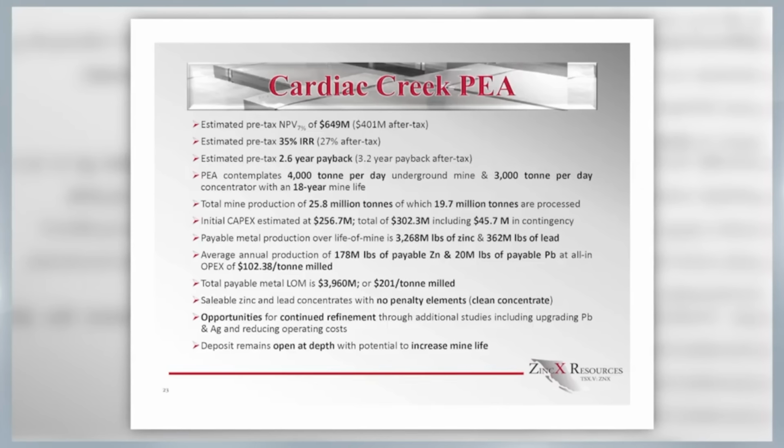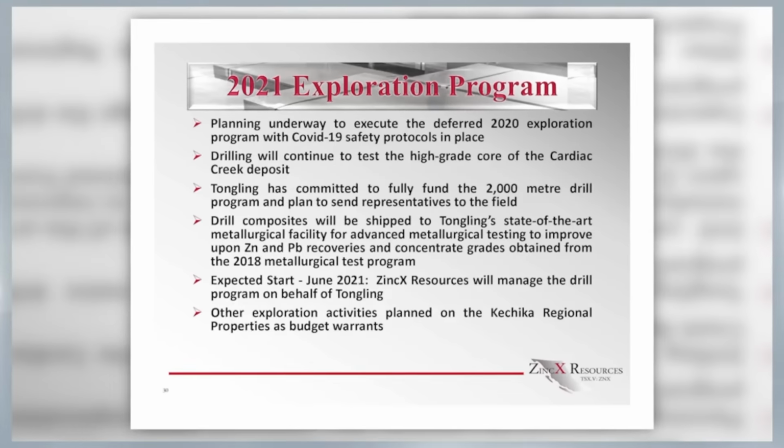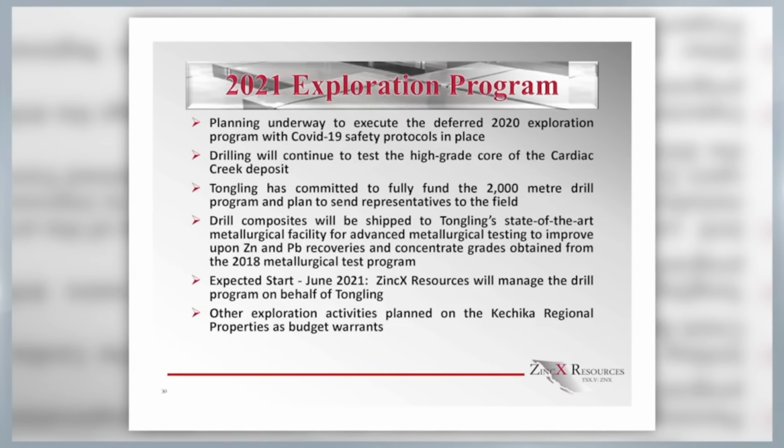So for shareholders, what we have here are two areas of value creation. We've got the main deposit that has a large defined resource that I've talked about. So that's sort of the safe asset. You can put some value around that. We have a PEA already out on that. And then we've got the exploration potential in the belt, where you get that blue sky potential for new discoveries. So those are the two value prongs for shareholders.